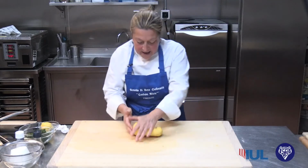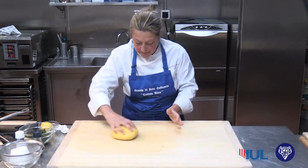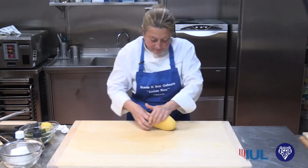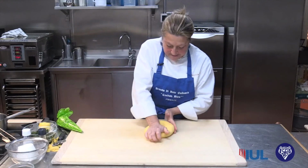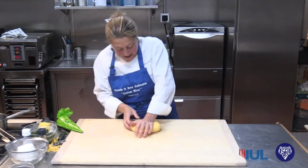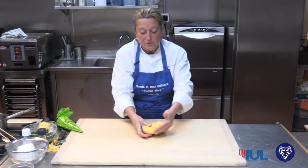So can you see how it is changing? The dough is becoming more homogeneous, more elastic, and easier to knead. So now we keep on doing this until we get a very smooth texture. I keep on with the kneading, and I use my palms. And this is a method from the north of Italy. So fold, press and roll, turn, fold, press and roll, turn, until we get the right texture.